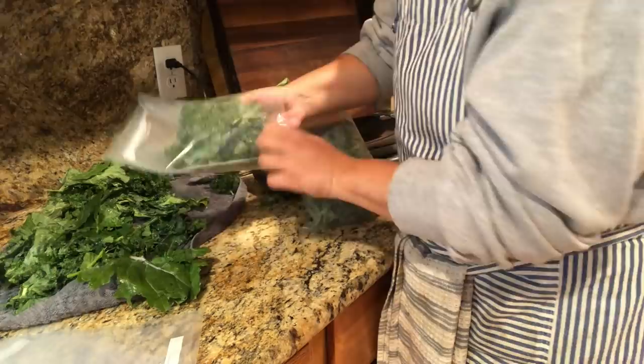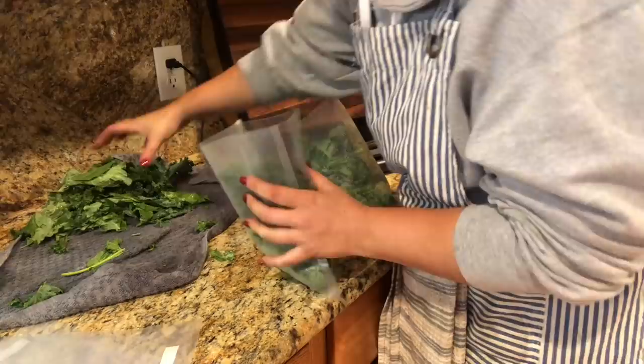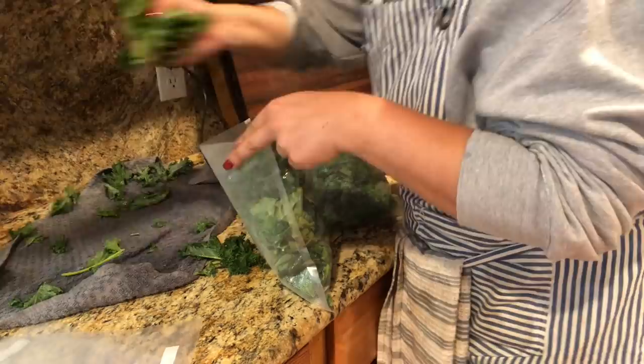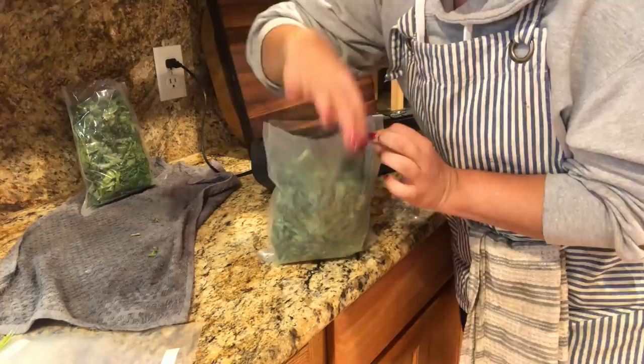because I think this would be a good amount for two meals. I don't cut it or chop it or anything before I put it in the freezer bag because when the kale freezes, the ice crystals kind of break apart the cell structure. And so they crumble up really nicely when you go to cook it. So no need to chop or anything at this point. Perfect amount for two. When you're using Food Saver, you want to push it down because you want to give yourself a few inches at the top. So easy to do.